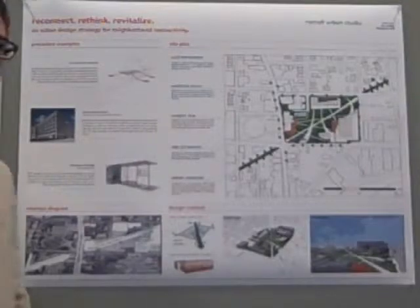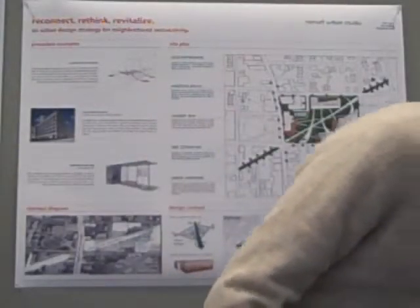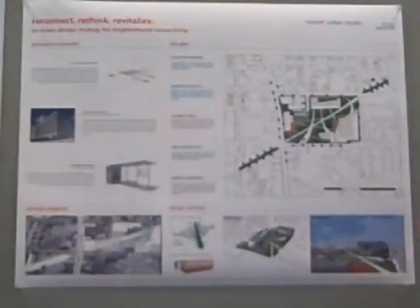Could you show on that map where that area is? Yeah, it's number 2. That's Hamilton Avenue in the Northside area. Yes, sir. This is the main area of the business district.